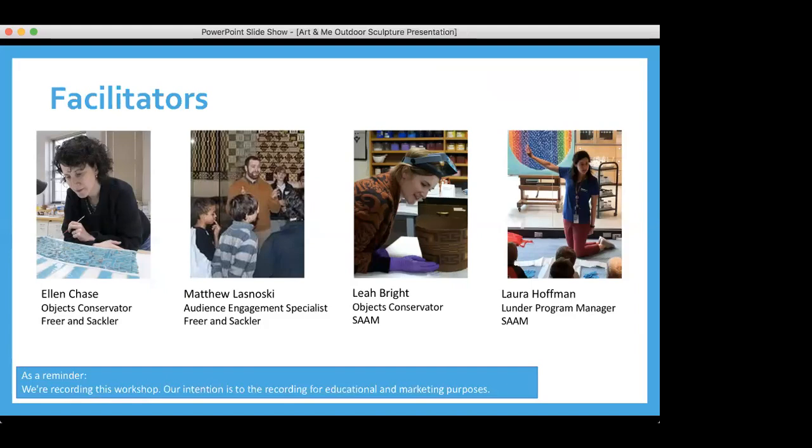My name is Matthew Lesnowski, and I'm an audience engagement specialist at the Freer and Sackler Galleries. Hi, and I'm Ellen Chase. I'm the objects conservator at the Freer and Sackler. Hi, everyone. My name is Leah Bright, and I'm also an objects conservator, but at the Lunder Conservation Center at the Smithsonian American Art Museum. And my name is Laura Hoffman. I'm the Lunder Conservation Center Program Manager at Smithsonian American Art Museum, or as Leah and I like to call it, SAM.